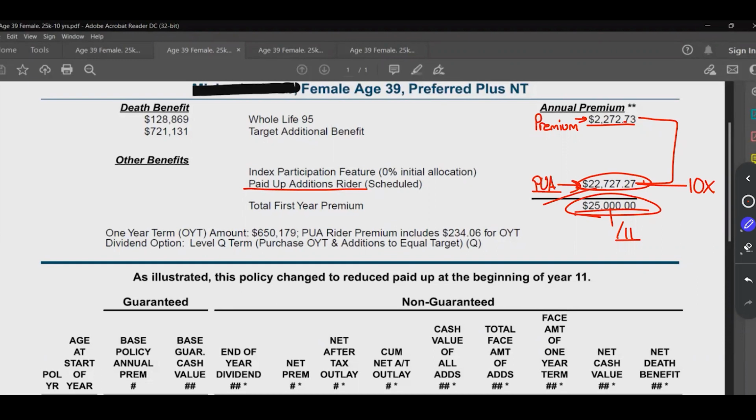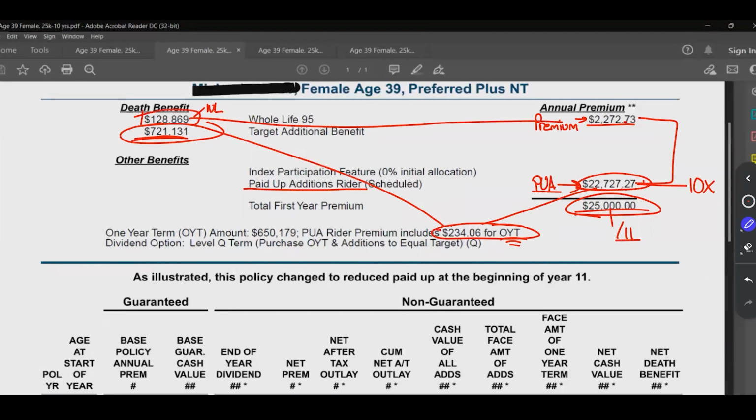Now, there's a couple other details here. We've got a term insurance rider attached. OYT stands for 1-year term. It's $234. That's the cost in the first year, which that $234 comes from the PUA payment. Now, here's the actual term insurance rider, $720,000. So when you add this 128, which is the whole life policy that is purchased from the base premium, add the whole life to the term, guess what number you get?